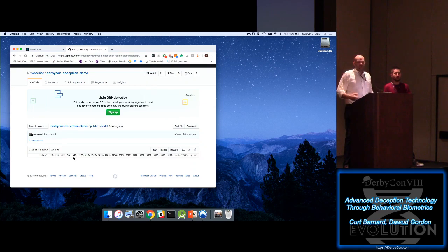No. I just typed this password 100 times, and we recorded it, and then we ask, is what we've seen here very close to one of these 100 times? That's it.